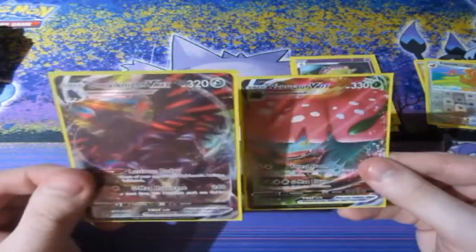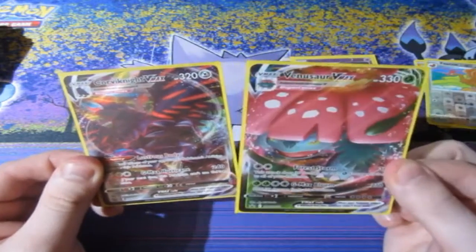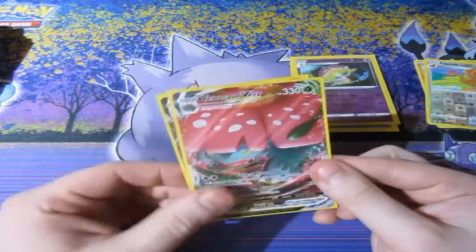Was not expected to get myself a Carbonite VMAX, not including as well the promo VMAX Venusaur full art, which is worth the money either way.